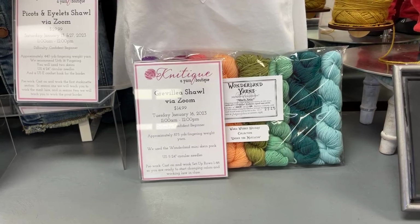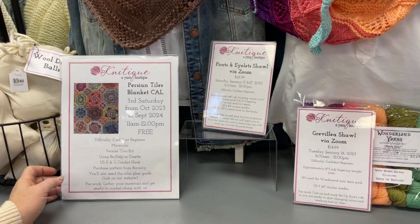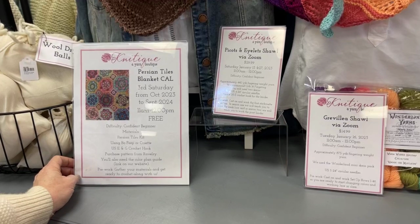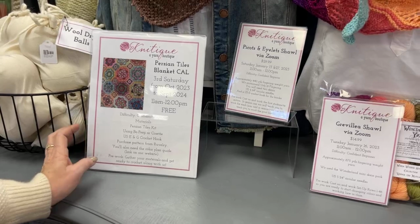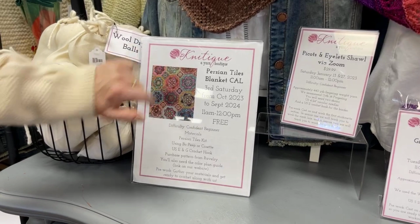On the third Saturday, we will be offering the fourth session of the Persian Tiles Blanket Crochet Along. It is not too late to join us. What you will get is our on-demand classes that will teach you the basics of the first three, and then you will be in time to do the crossover. We're getting into the fun section. We're doing the stars. So I'm working on that right now.